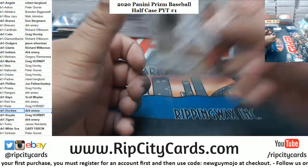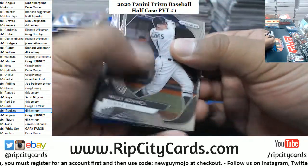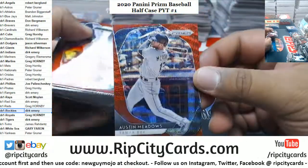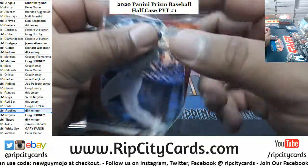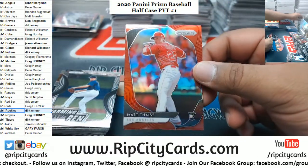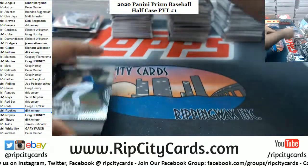What do we have here? We got Austin Meadows for the Rays. You ain't lying, Ray. To 99. You are not lying. It's a half case, mind you. Matthias, Angels rookie red.